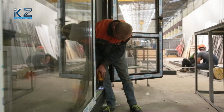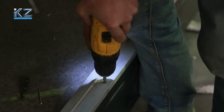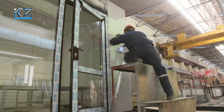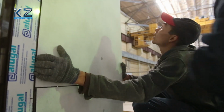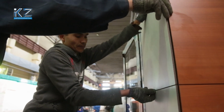The location of windows and doors varies depending on the purpose of the pavilion and the equipment that will be installed there. HPL panels are used for exterior finishing. This laminate, pressed at high temperature and pressure, is composed of wood fiber and several layers of craft paper. It is an environmentally friendly and durable material.